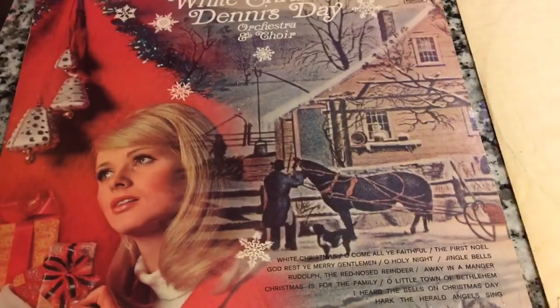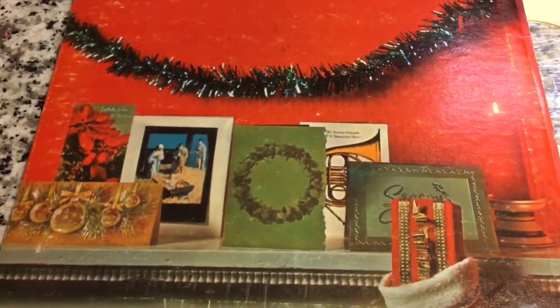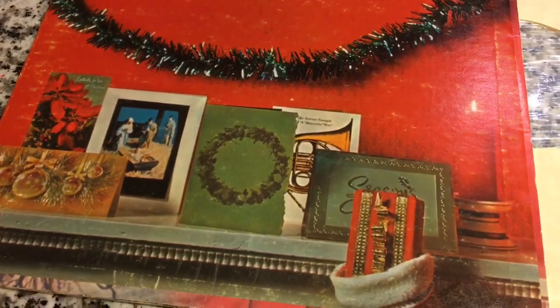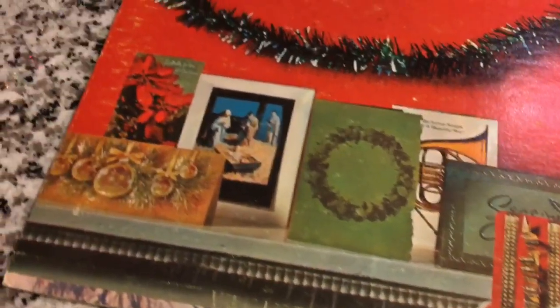I do love the artwork on the cover here. Very evocative of a vintage holiday feel. Here's the back. We got a mantle there with Christmas cards. And I bet if we look hard enough, we'd see some Jack Benny humor, some inside jokes.